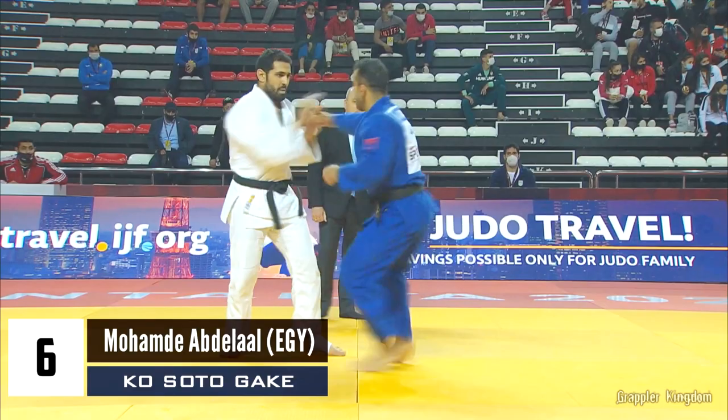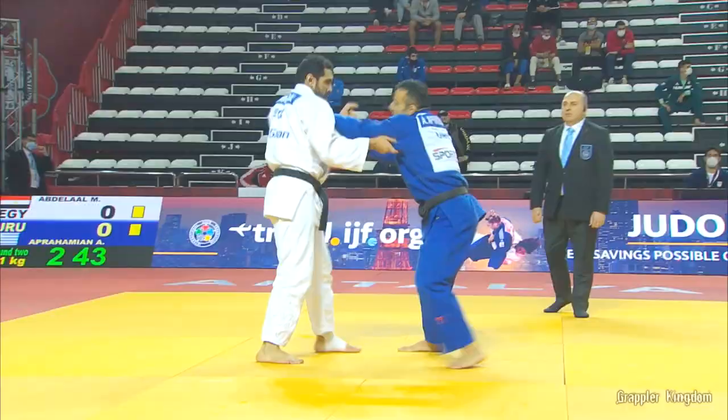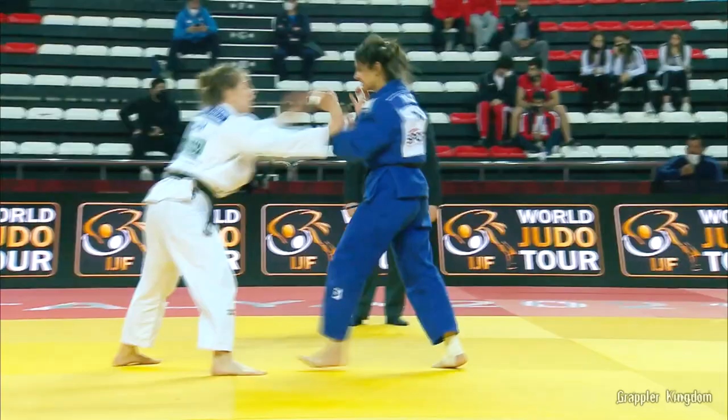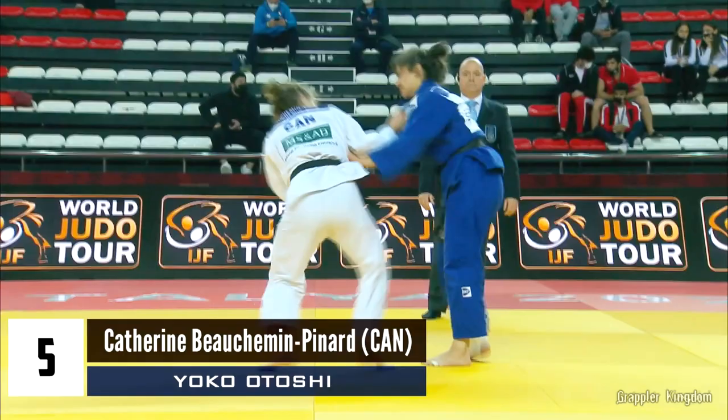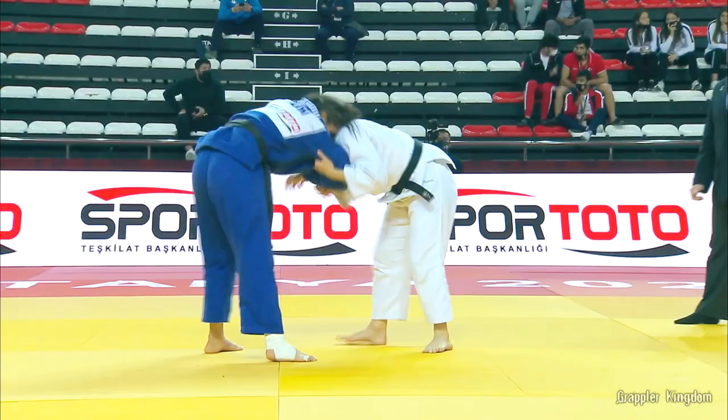Egypt's Mohamed Abdelal made the list with this nice kosotogake that he produced in his second round match. In the following entry, we have Canada's Pinar and this unorthodox variation of Yoko Otoshi. Pinar won bronze in under 63 kg weight category.